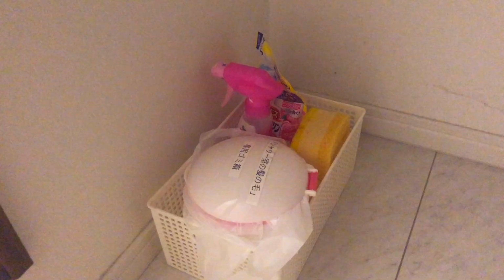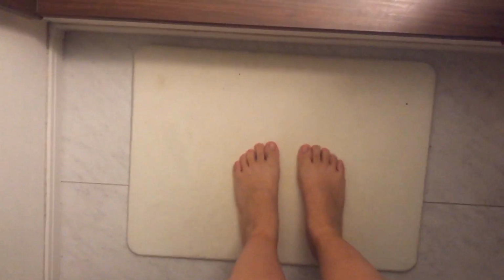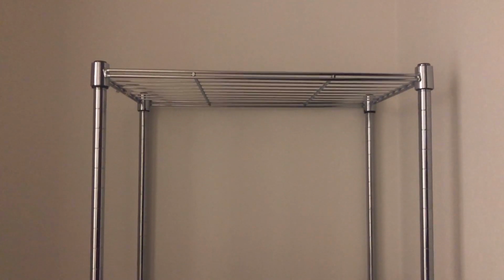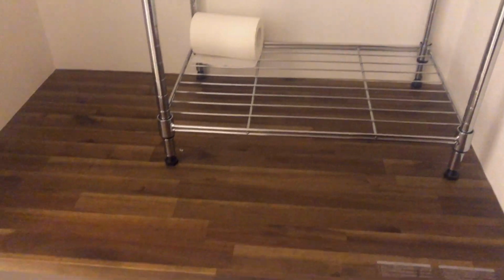After we shower, we have to take our hair out and throw it inside this small garbage bin. Here you can see there's this rectangle thing on the floor, and you may wonder what it is. It's actually a soil bath mat, and I really love this because when you step on it, it will absorb all of the water on your feet just like this. Inside the shower room, there's always a shelf so we can put our stuff and clothes on there.